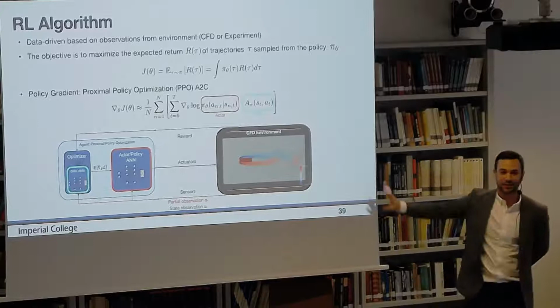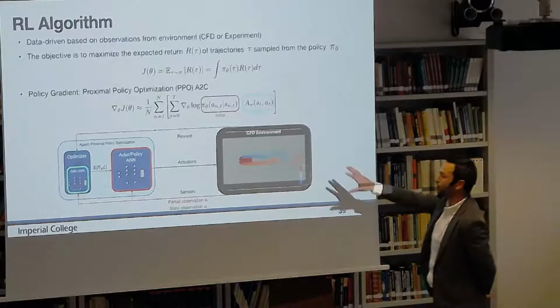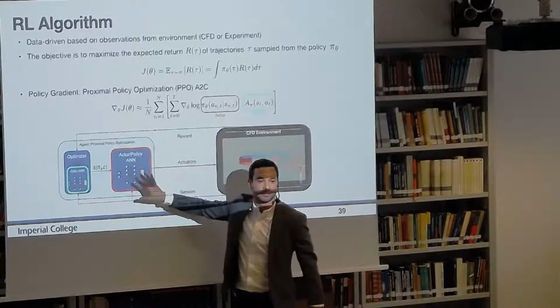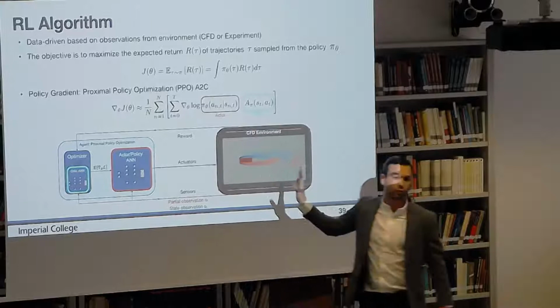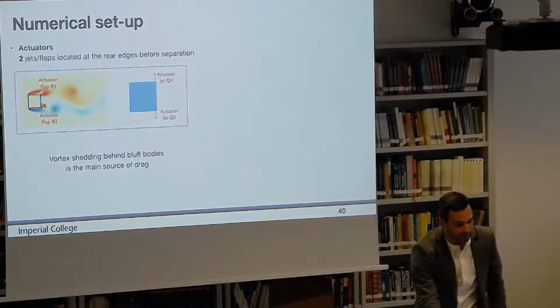I will tell you exactly how I measure pressure. But I want to show you that reinforcement learning is not something magic. It's just a typical feedback control approach where now I will discover a nonlinear controller, parameterized by a nonlinear neural network, such that I achieve an objective, here to reduce the drag. And as you see, here I describe the actuators. I can have either flaps or synthetic jets.